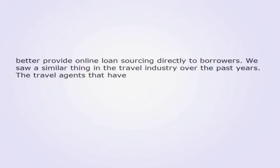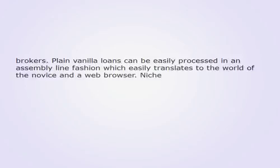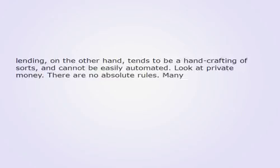We saw a similar thing in the travel industry over the past years. The travel agents that have survived, and even thrived, are the ones who effectively established niches within the industry. It is my belief that the same will be true for mortgage brokers. Plain vanilla loans can be easily processed in an assembly line fashion, which easily translates to the world of the novice and a web browser. Niche lending, on the other hand, tends to be a handcrafting of sorts, and cannot be easily automated.